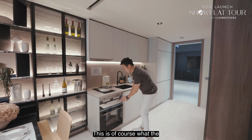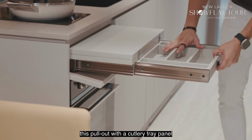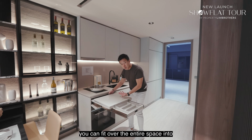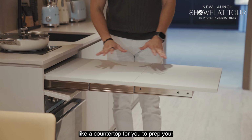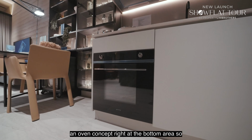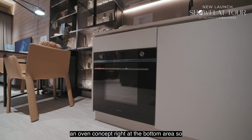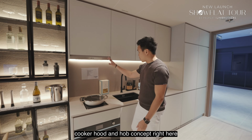This is, of course, what the developer is giving you. So you can have this pull-out with a cutlery tray panel. You can flip over the entire space into like a countertop for you to prep your dishes while you host. You have a combi microwave as well as an oven concept right at the bottom area. So these are all done with Smack brand. Cooker, hob and hood concept right here at the corner.